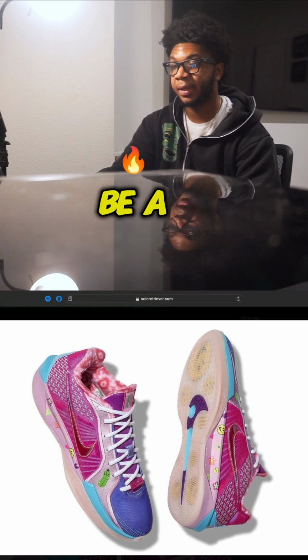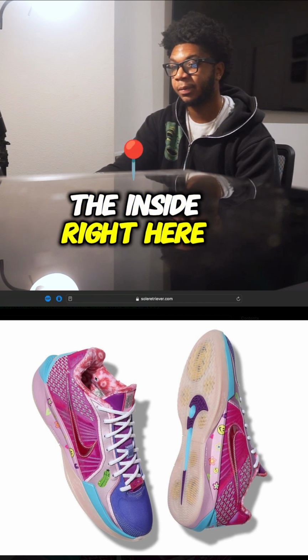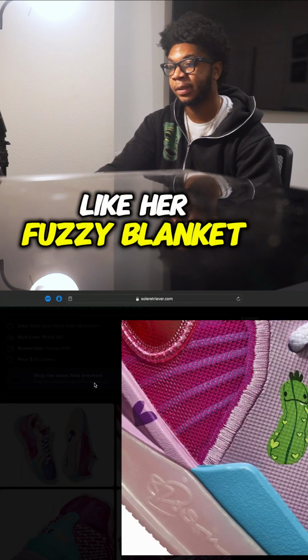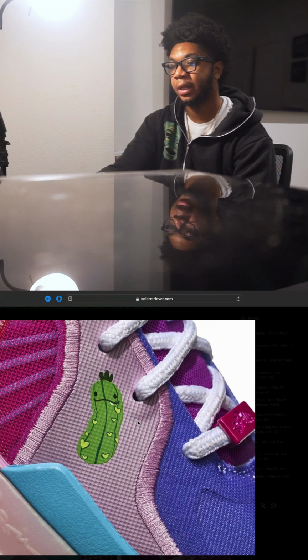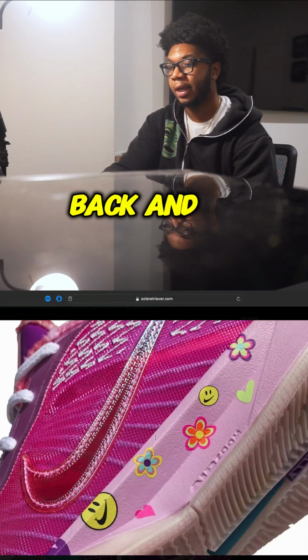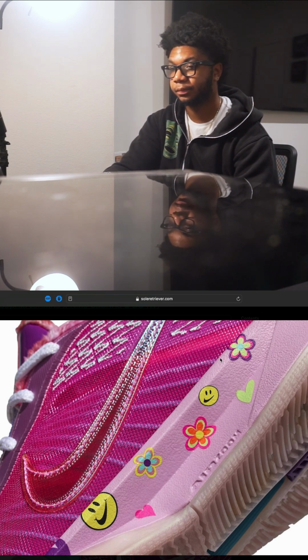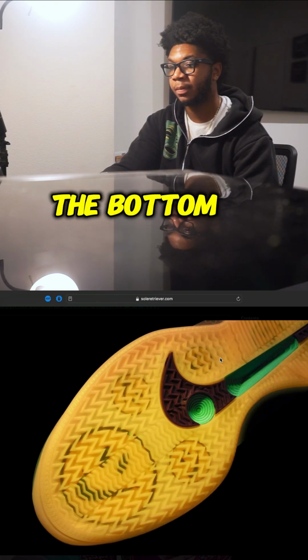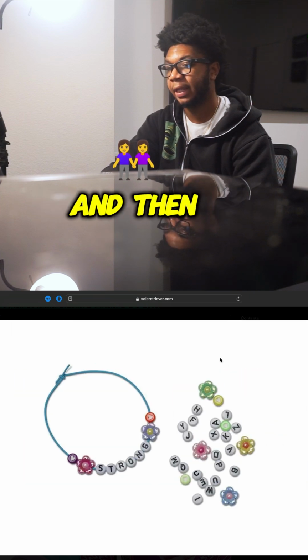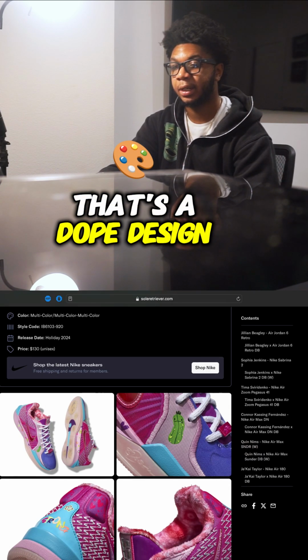So this would definitely be a fire hoop shoe for sure. We can see the inside right here being her fuzzy blanket, her pickle plushie, Sophia Strong on the back, and then the little symbols. And then this is the bottom of the sole. That's pretty dope. And then the friendship bracelet that you can create. So shout out Sophia. That's a dope design.